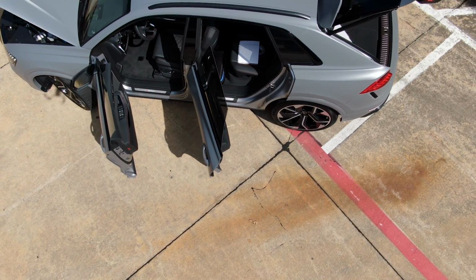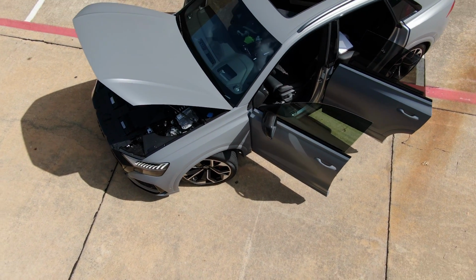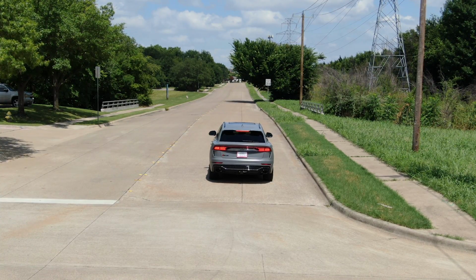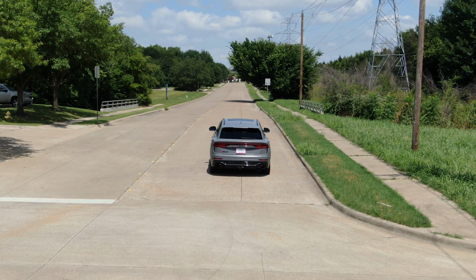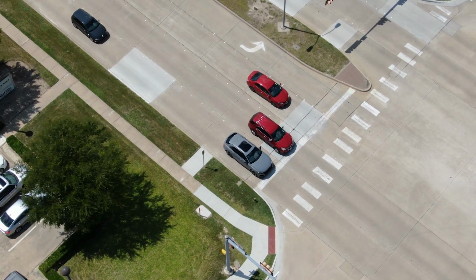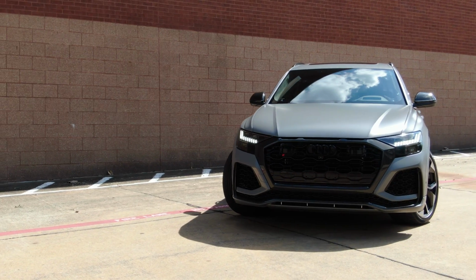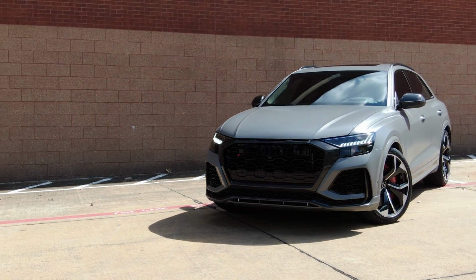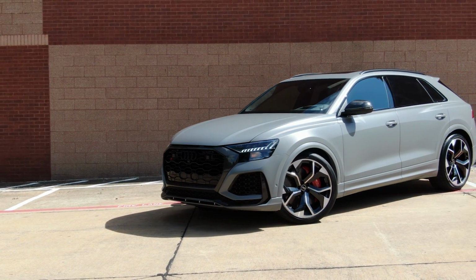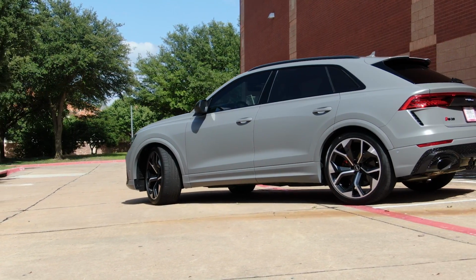Alongside this engine, you find Audi's true Quattro all-wheel drive system, which is mated to an 8-speed automatic transmission and a 48-volt mild hybrid system. All these ingredients make the RSQ8 rocket to 60 miles per hour in under 4 seconds. Oh, by the way, did I mention that this car weighs around 5,300 pounds? Yeah. Overall, the exterior works. It is sexy to look at. But on the other hand, the Bentley Bentayga, to me, takes the cake as far as overall aesthetics and looks go.